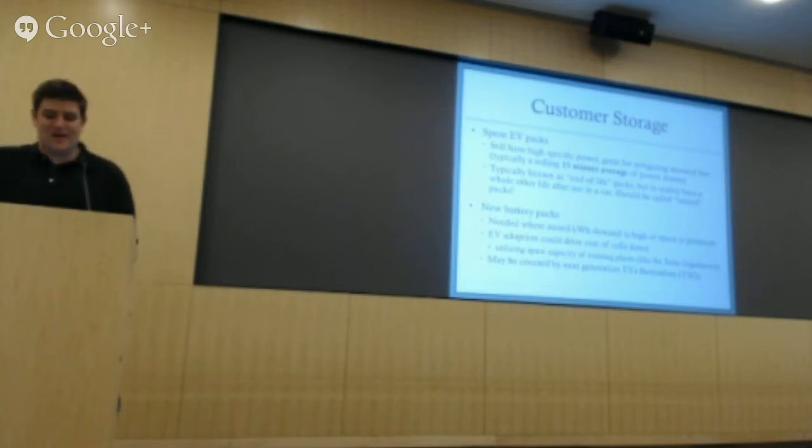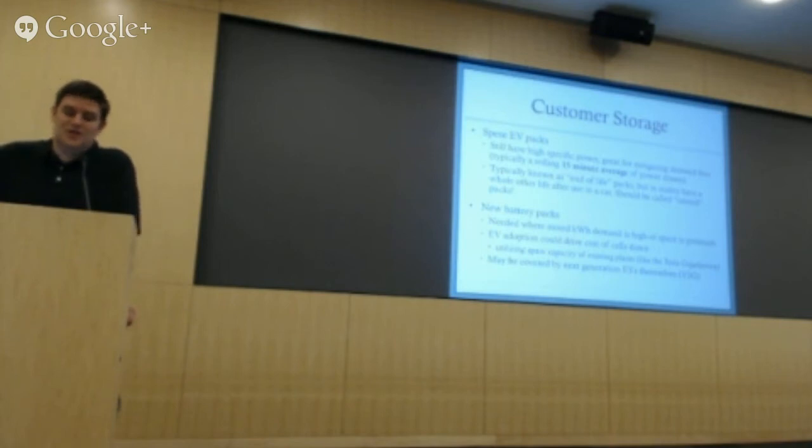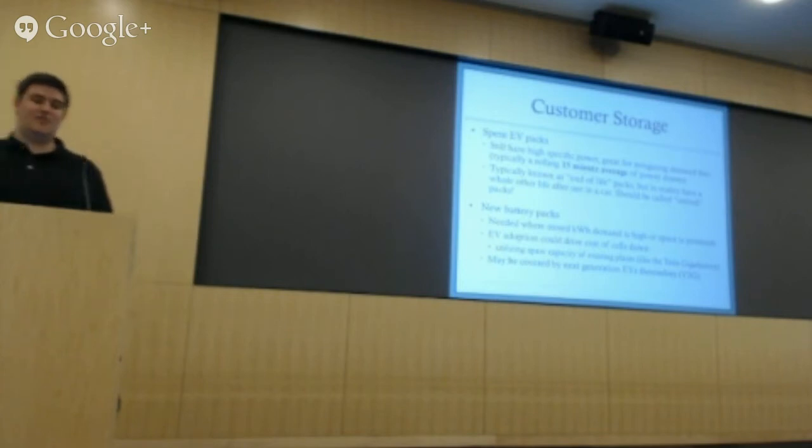So I think spent EV packs will have a place, and new packs will have a place. And with new packs, you're looking at things like, well, they need more kilowatt hours in a small space, or they need to be able to do really high demand fee mitigation, or they basically need to stretch the pack more. So you need to be able to handle those power levels or energy levels for whatever reason. And that's kind of what we're seeing on the utility side.